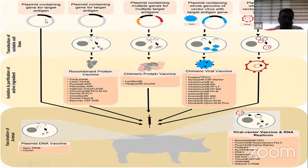So these are the number of different ways and different vaccines produced in the veterinary field. The first category you can see is the plasmid containing the gene for the target antigen. So this is basically the plasmid DNA vaccines, and there are some examples of them. Then there is another category, the protein-based vaccine, where you first clone the gene in the plasmid and transfect it in a suitable cell line, or different types of hosts. You can produce protein in E. coli or insect or mammalian cells, and then purify that protein, and use that protein as a vaccine candidate.